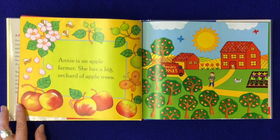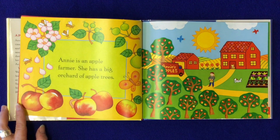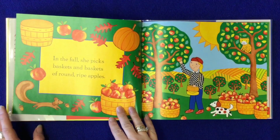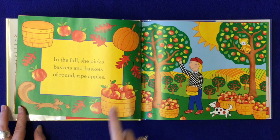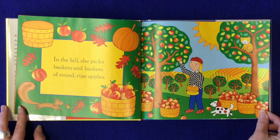Annie is an apple farmer. She has a big orchard of apple trees. In the fall, she picks baskets and baskets of round, ripe apples. Wow, she was hard at work. Look at all those apples.